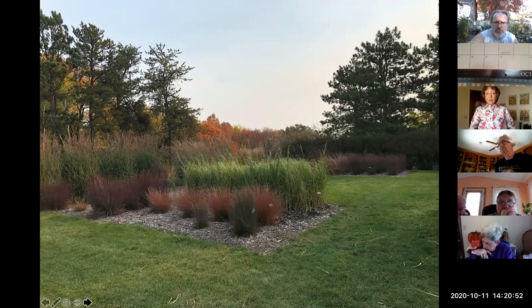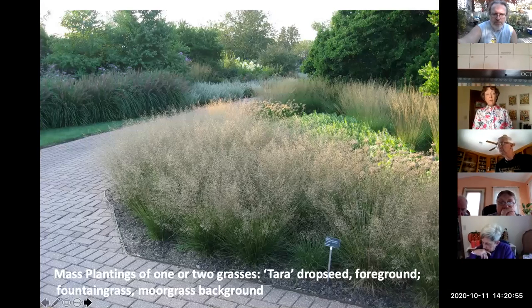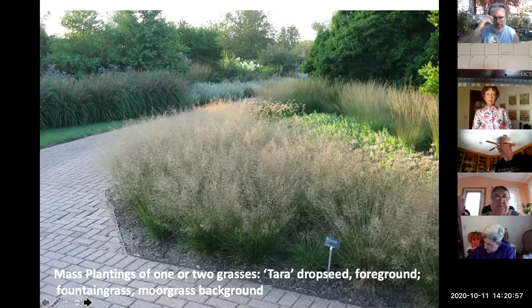And then the next grass I want to talk about, I think is another wonderful native, is prairie dropseed. And this is again one that's good for upland conditions.